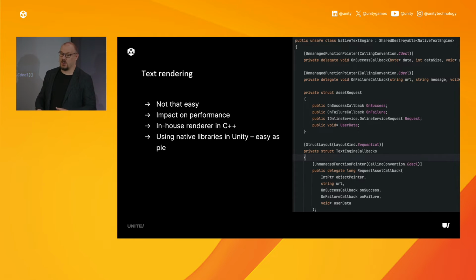All it took was separating the bits that we needed from our existing code base, from our old in-house renderer, wrapping it in interfaces that were adjusted to our architecture in the Unity plugin, and creating a layer of bindings like what you see here, and we could use our old solution to render text in Unity in high quality. And that would be it for the technical part.